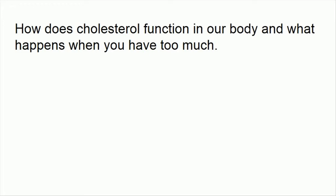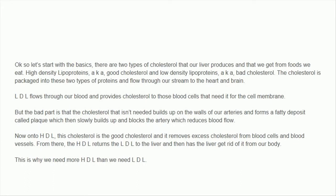How does cholesterol function in our body, and what happens when you have too much? Okay, so let's start with the basics. There are 2 types of cholesterol that our liver produces and that we get from foods we eat. High-density lipoproteins, also known as good cholesterol, and low-density lipoproteins, also known as bad cholesterol. The cholesterol is packaged into these 2 types of proteins and flows through our bloodstream to the heart and brain.